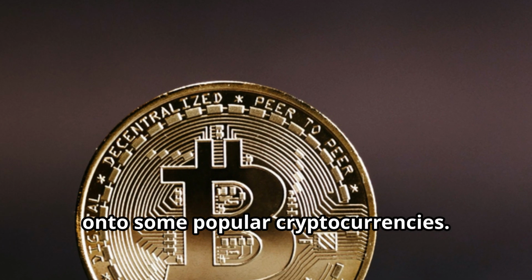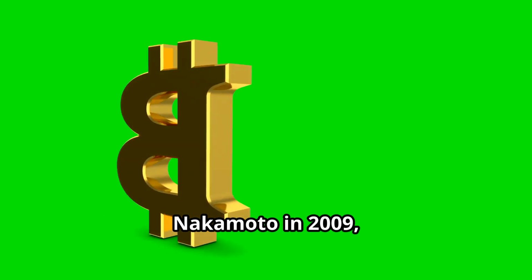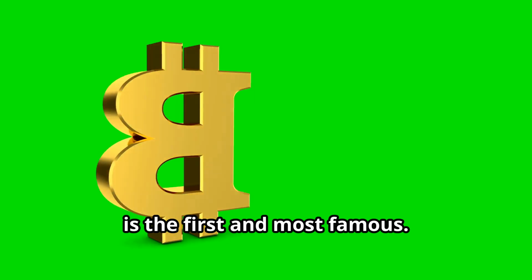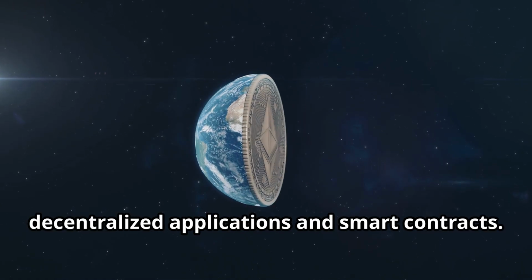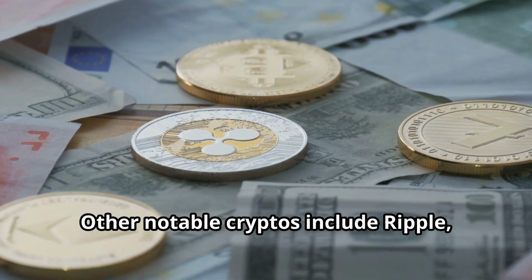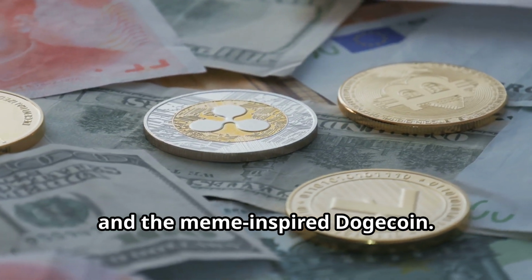Now, onto some popular cryptocurrencies. Bitcoin, created by the mysterious Satoshi Nakamoto in 2009, is the first and most famous. Ethereum allows developers to create decentralized applications and smart contracts. Other notable cryptos include Ripple, Litecoin, Binance Coin, and the meme-inspired Dogecoin.